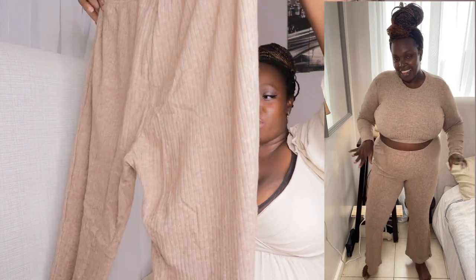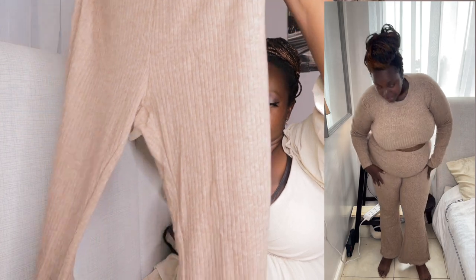Let's go to this one. This one is an XL. I ordered this matching set in XL. You can see myself going to the airport because we are catching flights, not buses. If you have watched my series, you already know what I'm talking about. I love this brown color. It suits my skin tone. This shade of brown is really nice.